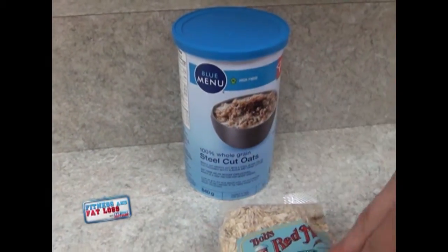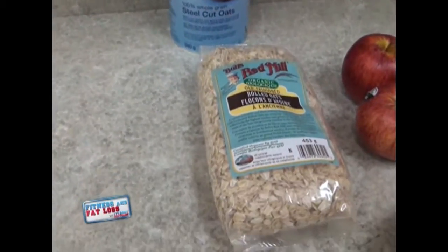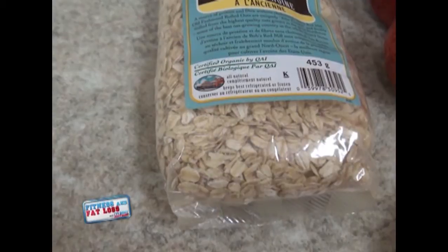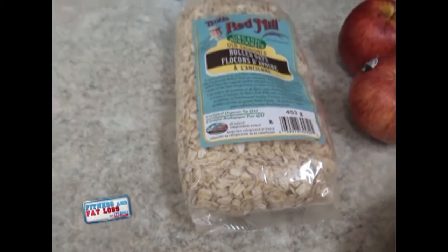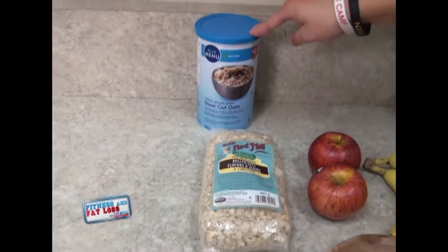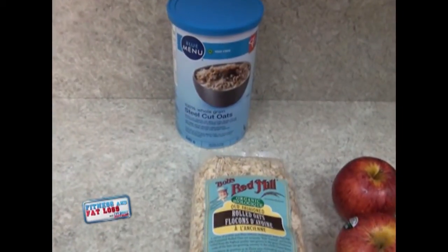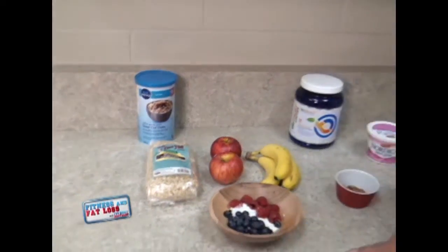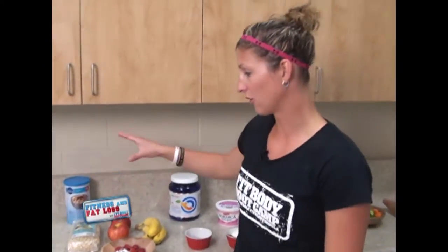So we have steel cut oats or rolled oats. Now oatmeal is a great option. Rolled oats and steel cut are the least processed, okay? So that's why I picked these, ideally steel cut. They take a little bit longer to make, but your rolled oats are a better choice than your quick 2-minute packaged oatmeals. Those aren't necessarily a very healthy option.